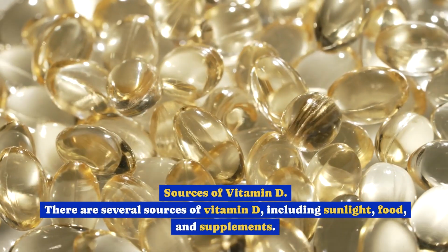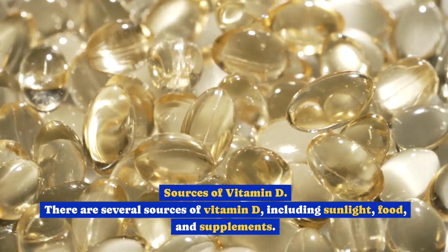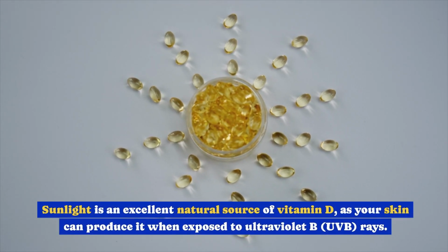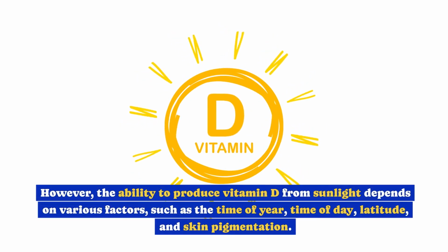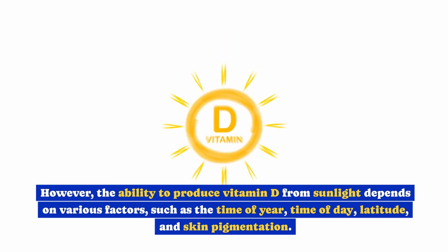Sources of vitamin D. There are several sources of vitamin D, including sunlight, food, and supplements. Sunlight is an excellent natural source of vitamin D, as your skin can produce it when exposed to ultraviolet B, UVB, rays. However, the ability to produce vitamin D from sunlight depends on various factors, such as the time of year, time of day, latitude, and skin pigmentation.